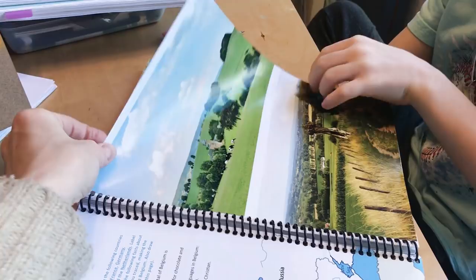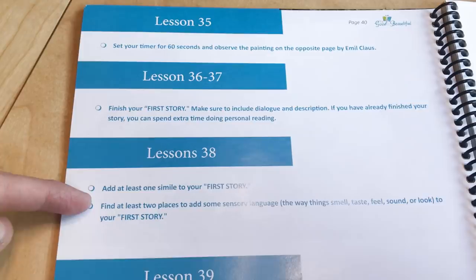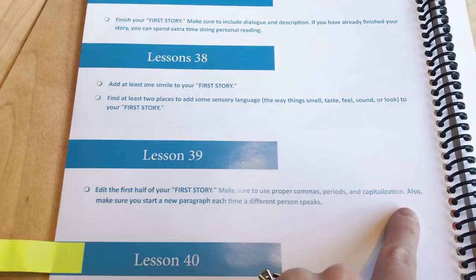So the creative companion has geography, art, and writing. We have been working on the writing. Let's go to the lesson that we're at. We've been working on the writing for a little while. Lesson 36 through 37, see it tells you what to do with your story. Make dialogue, make a description. He did that. Add one simile, add some sensory language. So it's breaking it up into little steps, which makes it easy and doable. So it's not too overwhelming. Then edit it with commas, periods. Oh, good. Commas, periods, capitalization.